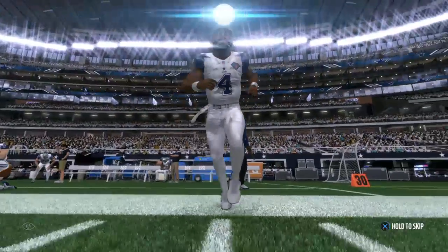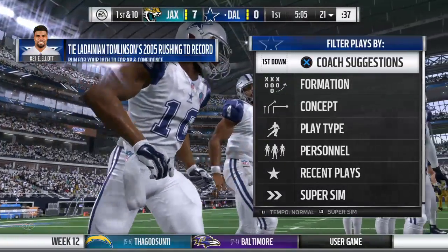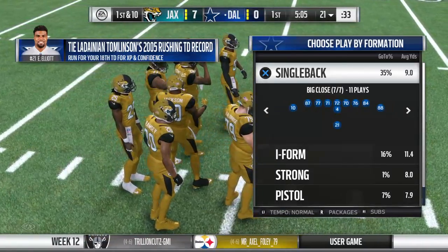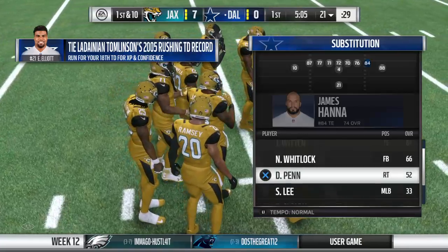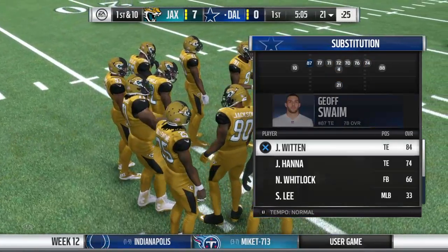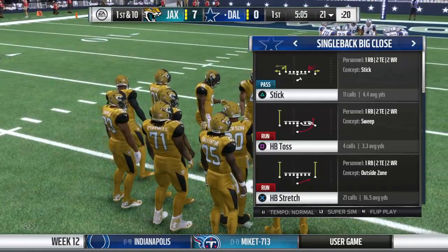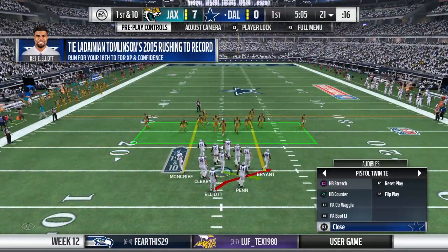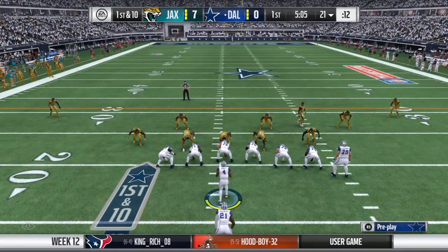So here are the Cowboys now ready to go on offense for the first time. They'll be led out by the former Mississippi State product, the mobile quarterback, Dak Prescott. They'll come out in the pistol.